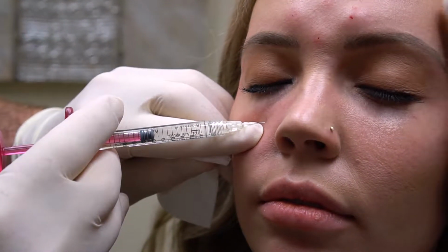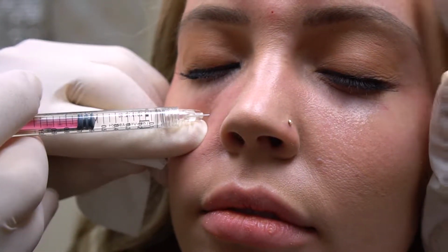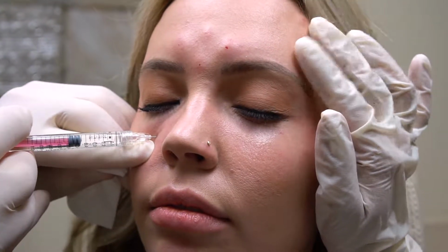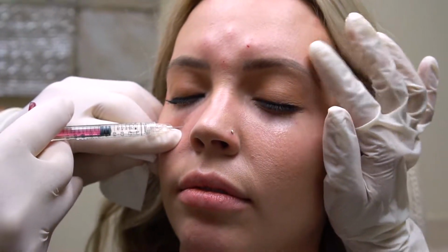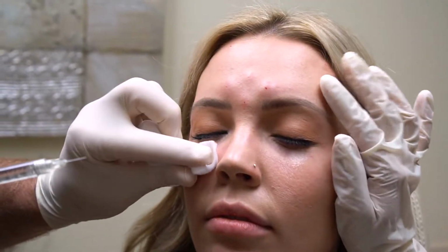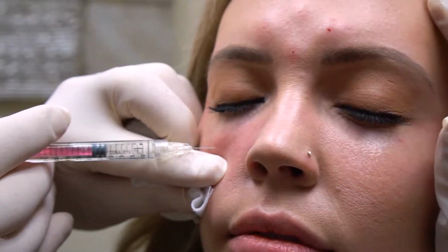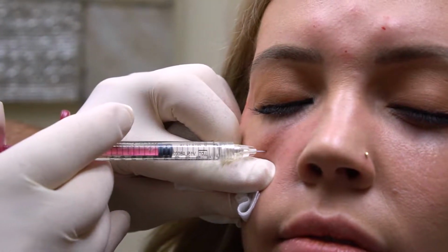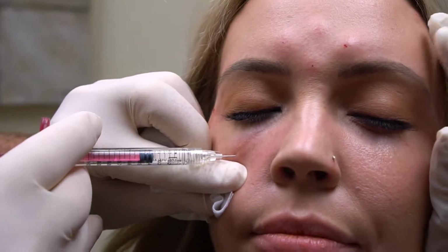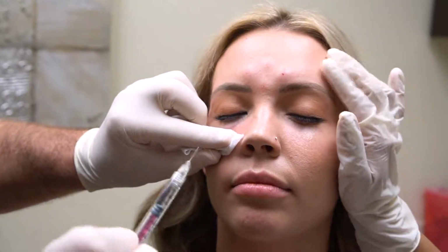Now, Volbella, I'm right here. I'm going to be right down underneath the muscles. I'm right just southwest of the lacrimal gland. So I'm really, really deep. I'm nowhere superficial. Okay, and we're going to just walk right on the border of the orbicularis muscle, just below it. Okay, so my aliquots are 0.1 cc.